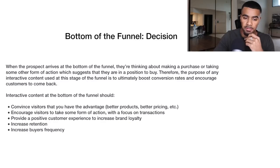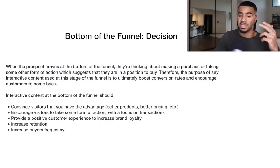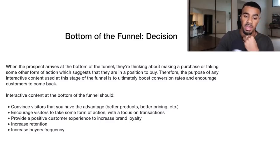Now, after middle of the funnel, we go into bottom of the funnel and kind of making a decision and how to actually get people to buy from you. So once the prospect arrives at the bottom of the funnel, they're thinking about making a purchase or taking some other form of action, which suggests that they are in a position to buy. Therefore, the purpose of any interactive content used at this stage of the funnel is to ultimately boost conversion rates and encourage customers to come back.